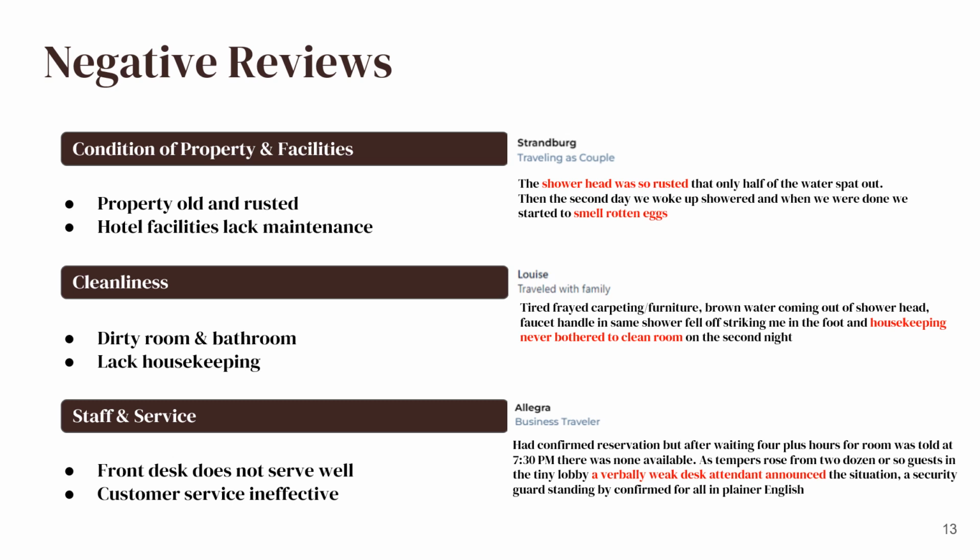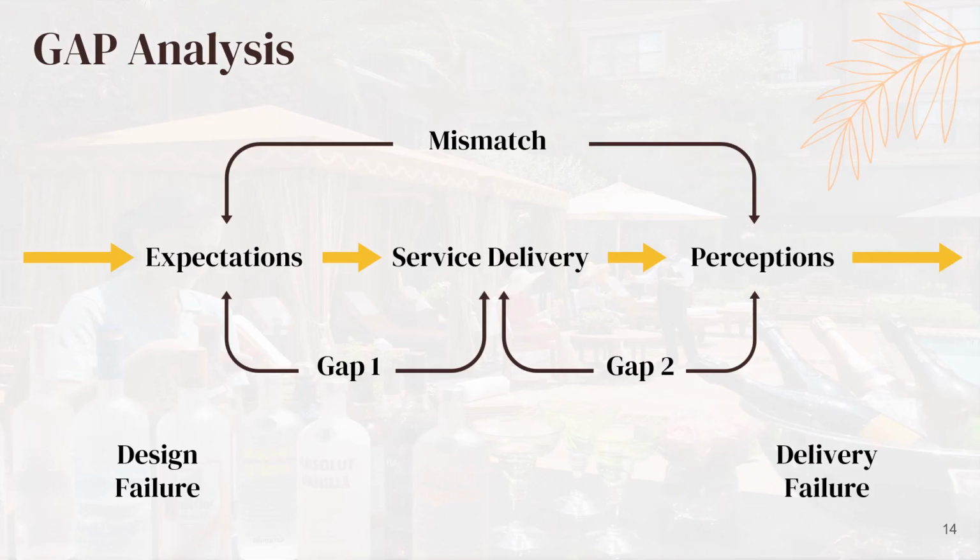And then lastly, not that the front desk guest agents were rude, but that they didn't seem to have confidence in their abilities, and this impacted their views on the customer service of the hotel. This brings us to our gap analysis, where we identify mismatches between what the customer expects versus what they have been delivered by the hotel, and how this affects their perception of their stay.